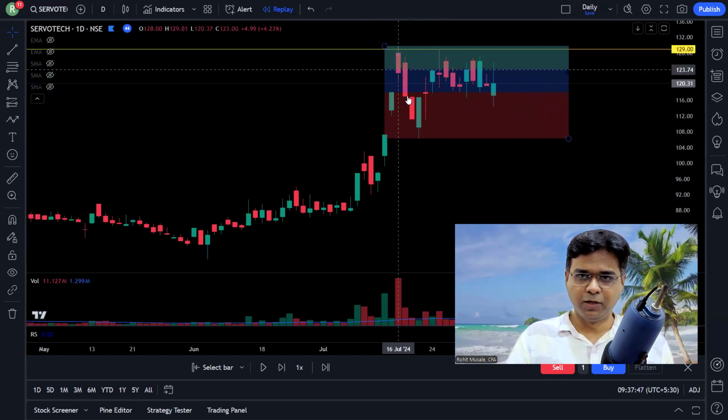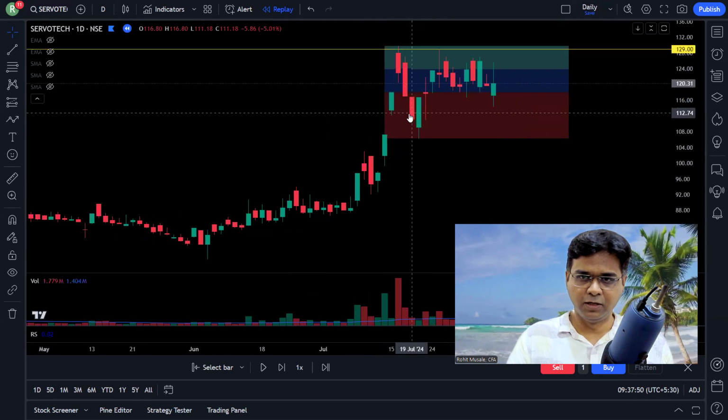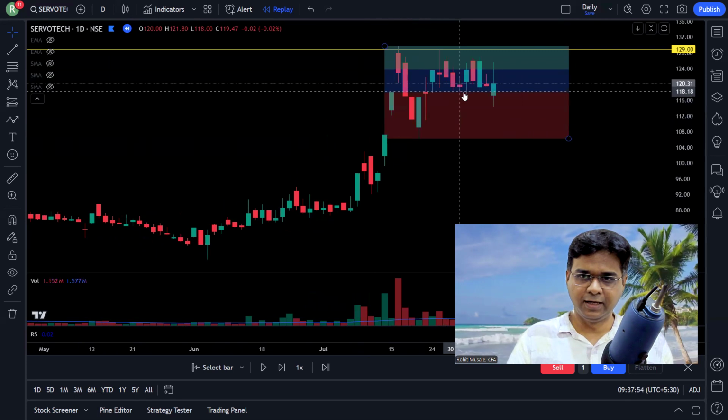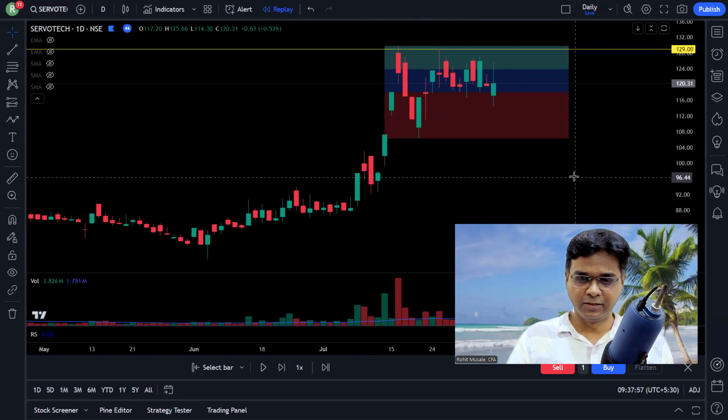My second criteria is there should be minimum 10 candles in the base. So this is point one. I start counting from this candle: 1, 2, 3, 4, 5, 6, 7, 8, 9, 10. So there are minimum 10 candles in the base.